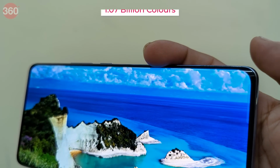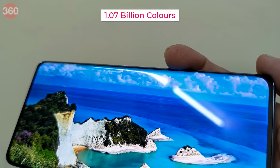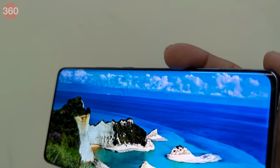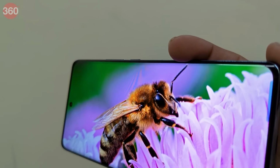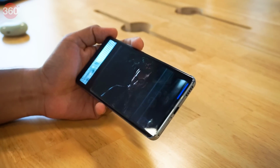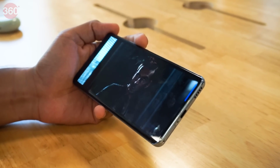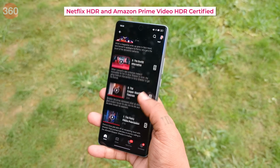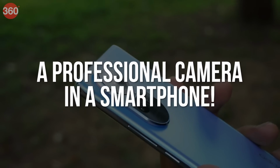It produces 1.07 billion colors over the traditional 16.7 million colors that other displays offer. Watching content on this panel is an amazing experience. I watched a couple of HDR movies on this panel and the content truly stands out. It is also Netflix HDR and Amazon Prime Video HDR certified.